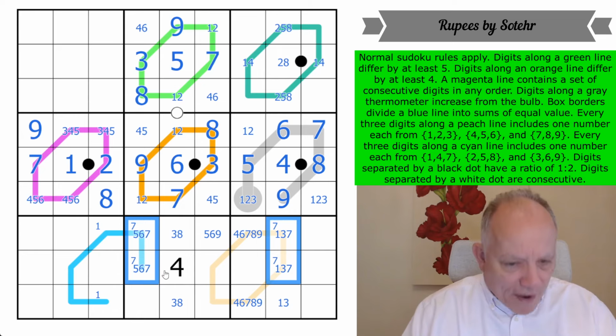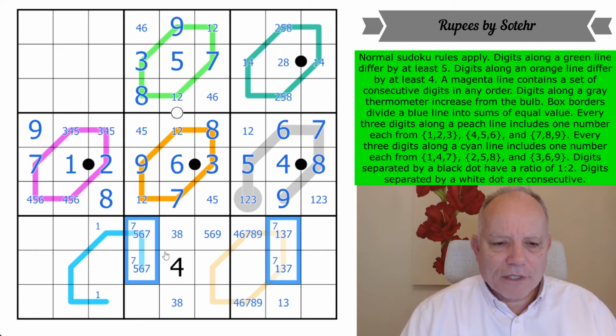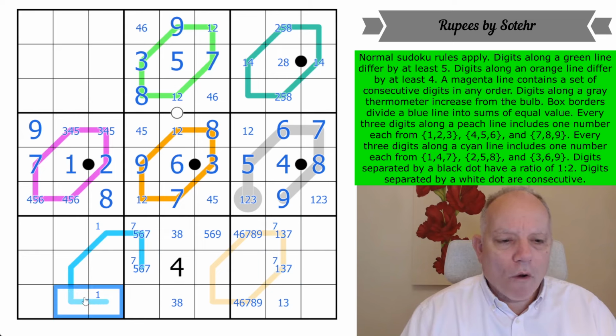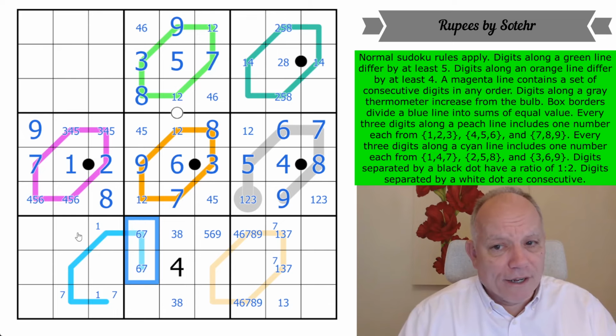Oh, this was very unexpected in rows 7 and 8. So 7s are used up for boxes 8 and 9. And the 7 in box, oh, look at that. The 7 in box 7 goes on this line. And now its minimum is 13. That's the maximum here. There is the key breakthrough. Brilliant. This is really good, Soter.